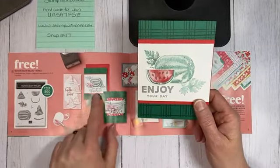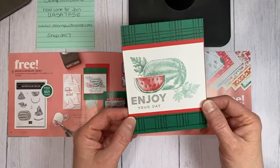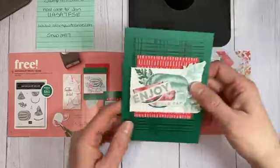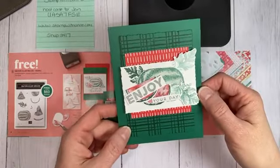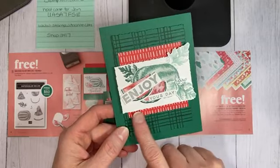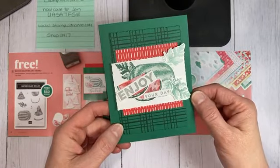So this is this one. I didn't have this stamp set, so I switched it out. There you go. Okay, and then I showed them how you can step it up by doing this one. This one uses the rectangle dies. I pulled in the Brights DSP from the annual catalog. Super cute, love it.